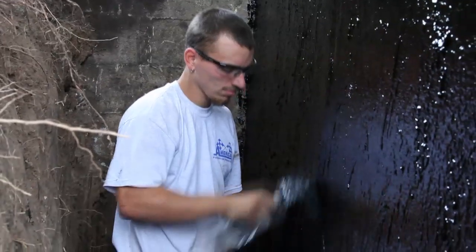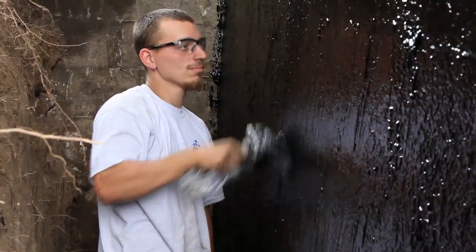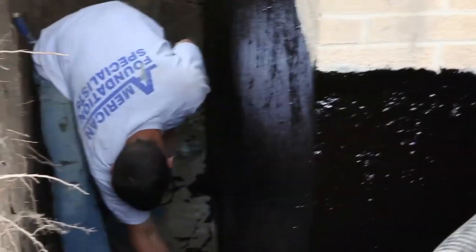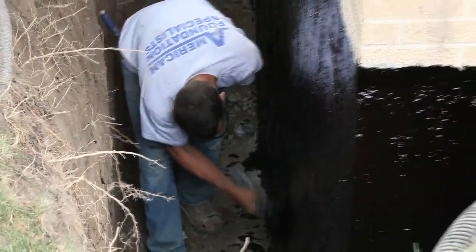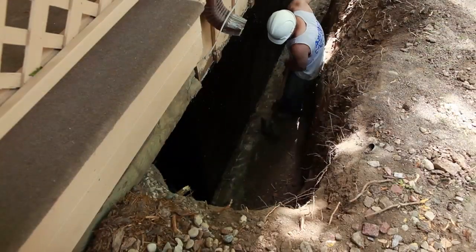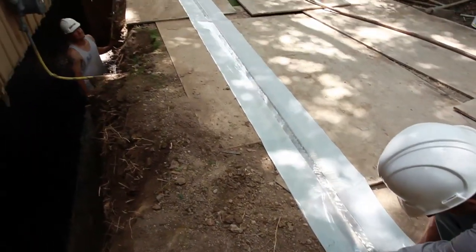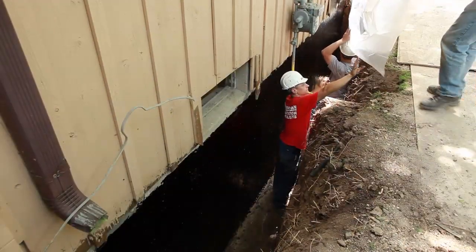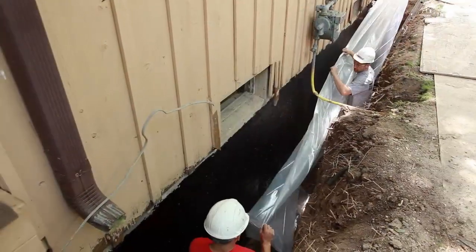And now for the next step. American Foundation Specialists still hand trowels and brushes on all coatings. When you spray on coatings like most other companies do, they have to be diluted, which will not provide the best waterproofing. We clean the top of the footing in preparation for the drain tile. And now, for the third step in our exclusive process, the protective 6 mil polyurethane sheeting adhered from under the drain tile all the way up and doubled over 2 feet at the grade line.